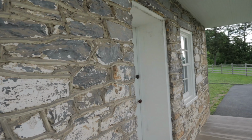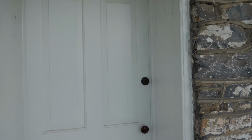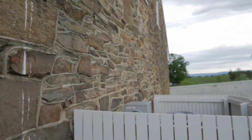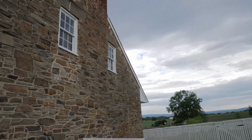And this is the same exact place where General Lee was during the battle. This is where he used his headquarters, and this is where so many of the most notable Confederate generals met with Lee during their time here at the Battle of Gettysburg, planning out the coming days, July the 2nd and the 3rd.